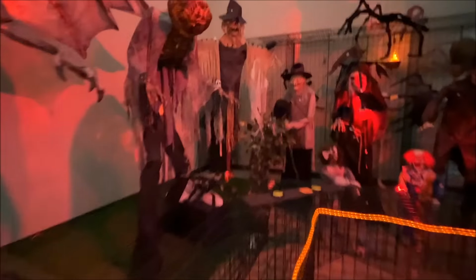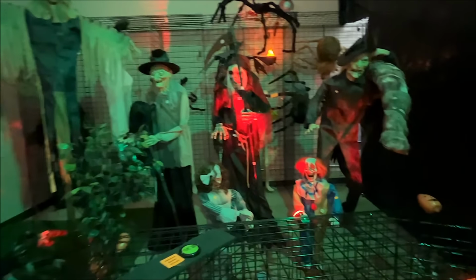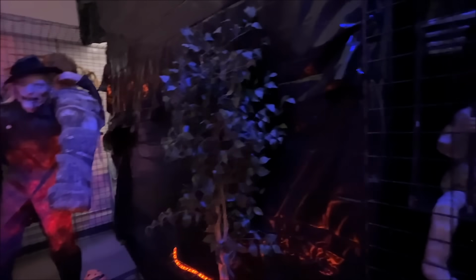Man, none of this is all that scary. Actually, it looks more like my grandparents' attic than anything else. Evil tree. Oh, shut up.